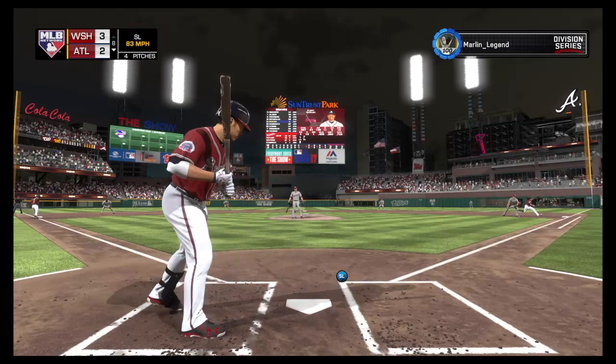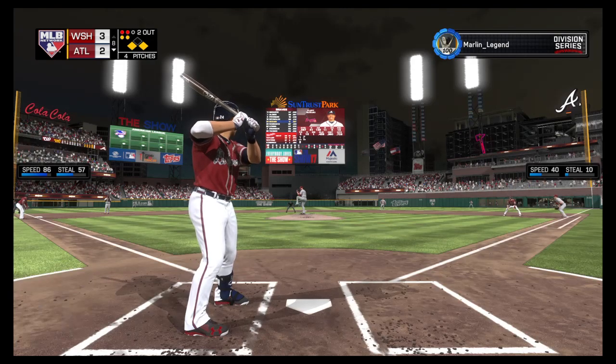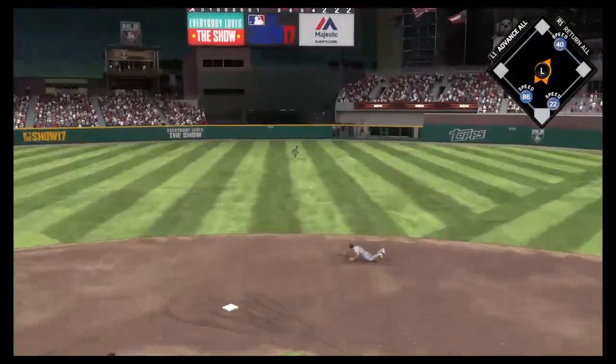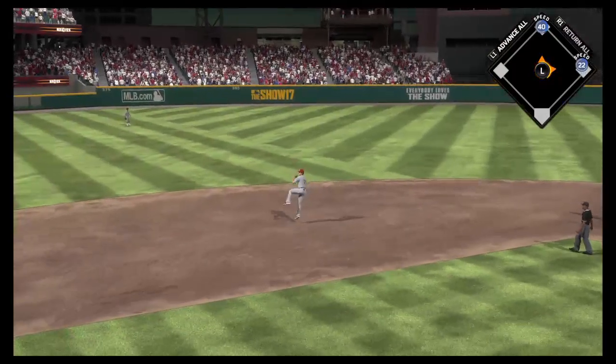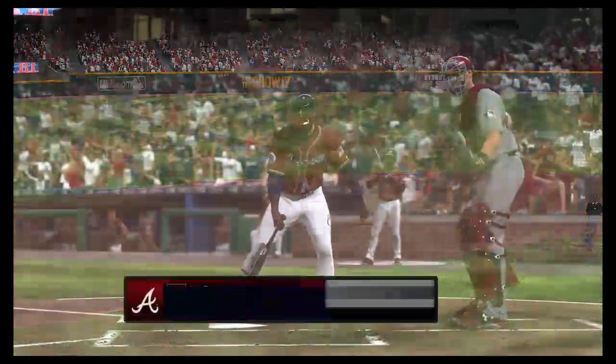And now one taken by Suzuki as he draws it even at 2-2. Back-to-back sliders away. Now I think you have to think about running something hard in. Not a good idea to throw a good hitter the same pitch 3 times in a row. And that will get down as he delivers a big one here. It's a base hit, and to score from third, the tying run.